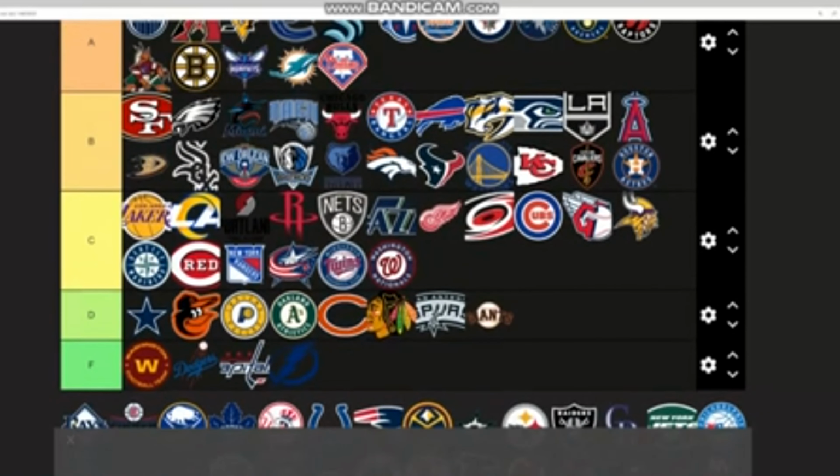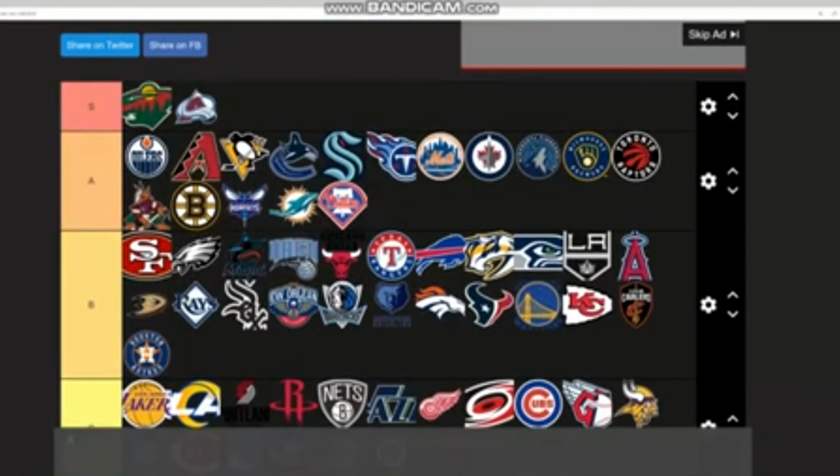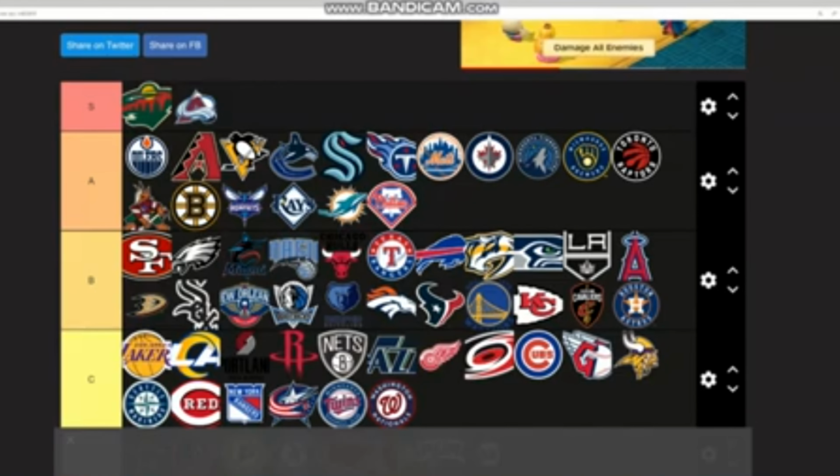It's kind of like the Penguins one. So, it's getting an A from me. But where? It's nothing too special, obviously. There's not a lot of creativity. I'll put it in front of the Dolphins.